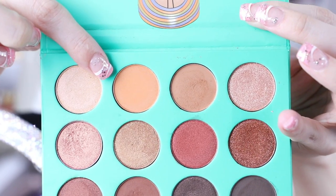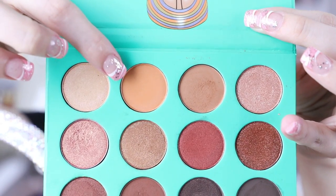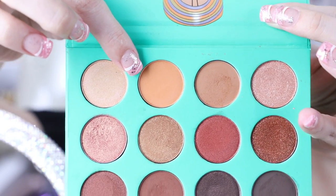Now taking the Nubian palette, I'm going to take this shade for my next transition shade because the one in the Magic palette you could use, but it's a little bit dark for the next transition shade because the first one was essentially bone color. So I'm going to use that before I get into any other ones. And same motions.